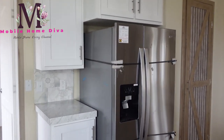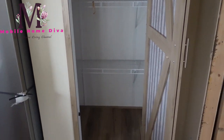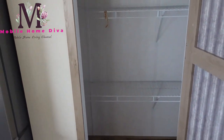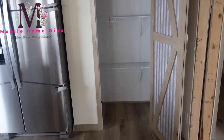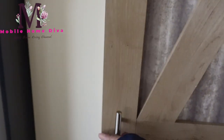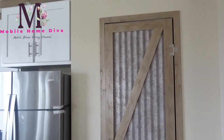So let's check out the pantry. So you got three shelves in here. And even though it looks like a regular pantry, I see that it has a little space. It extends on the inside. So you got lots of space in here, you guys. I think that's all the shelving that I would put in there. And you got lots of space for your food stuff, and you can even store stuff under the bottom there. So really nice pantry. Super, super cute. Love it, love it, love it.